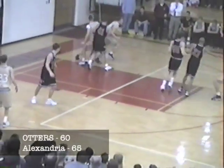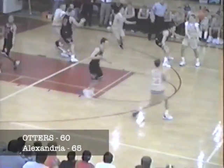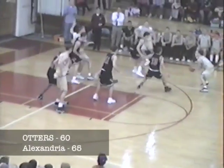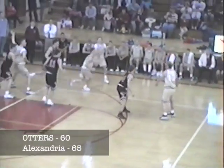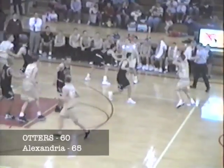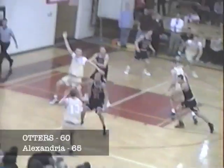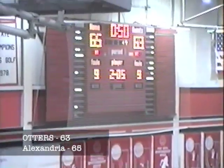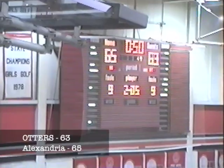Erickson driving the baseline on the right side. Brings it back out, Christensen to Arneson. Left side. Goes into the lane. Tipped around. Gets the ball back out to Erickson to the right side for Christensen. Out to Arneson. Arneson to the left side. He takes the three. That's good. 65-63 as Arneson hits another three with 50 seconds to go.